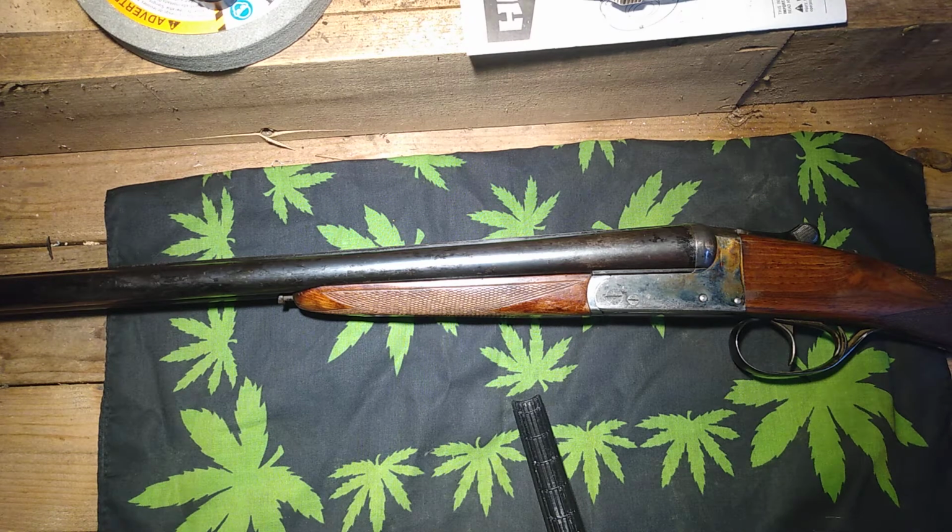Wanted to do a little tabletop review of a gun I just recently picked up. I actually found this old girl on a website, a gun dealer. I didn't find it on GunBroker or anything, Guns America, GunsInternational. I actually found it just scrolling through.